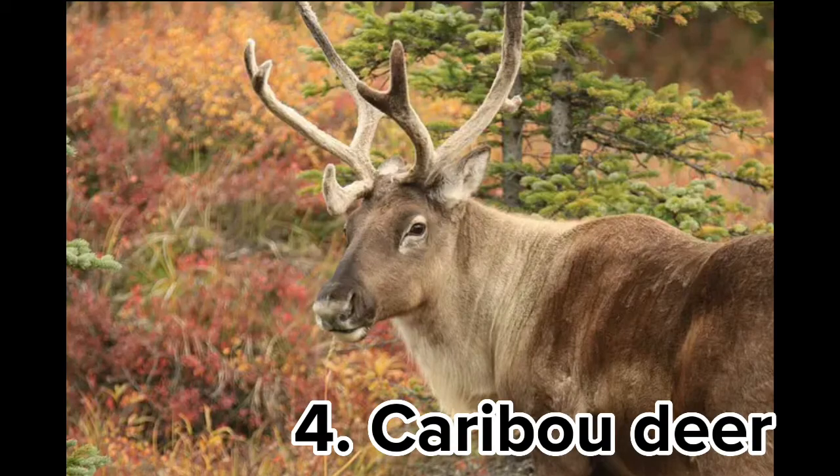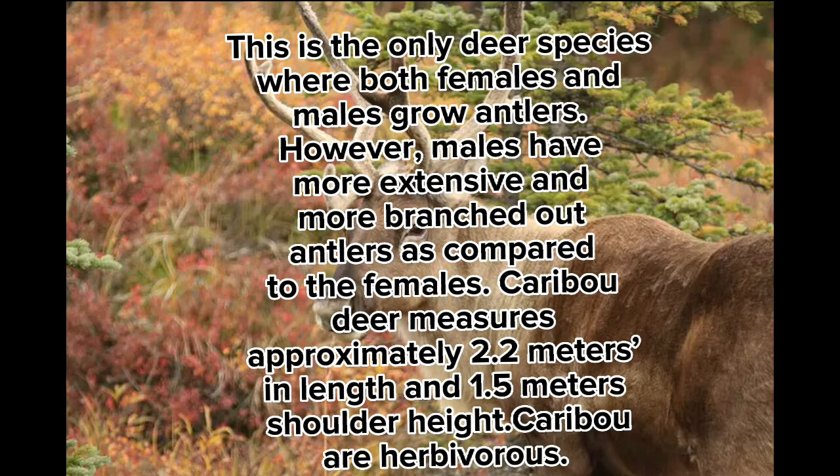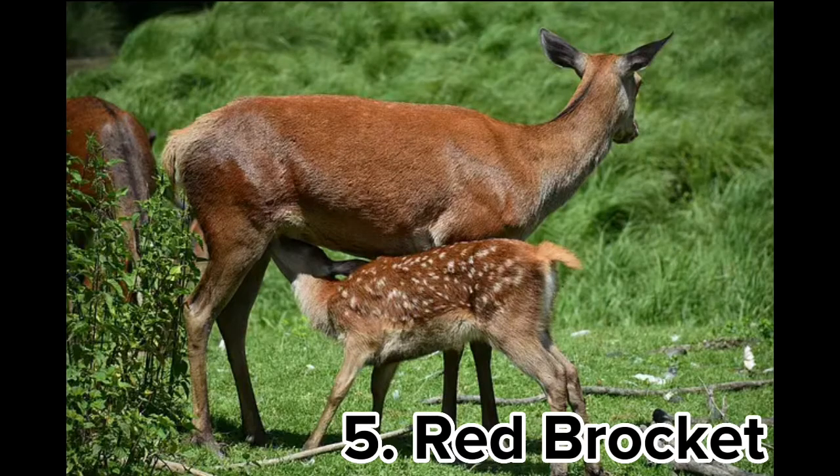4. Caribou Deer. This is the only deer species where both females and males grow antlers. However, males have more extensive and more branched-out antlers as compared to the females. Caribou deer measure approximately 2.2 meters in length and 1.5 meters in shoulder height. Caribou are herbivorous.